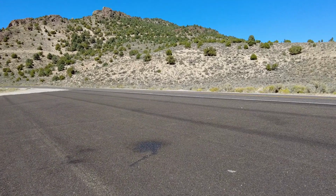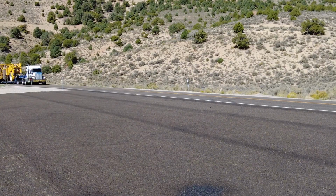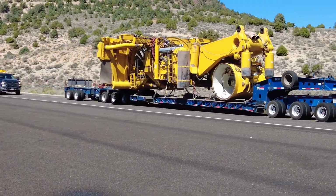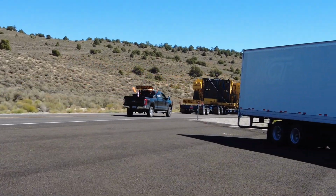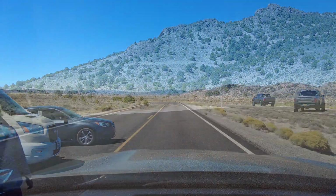Okay, I thought maybe it would be half of a bridge or something, but no, I don't know what it is, some kind of a big piece of equipment. Here it comes. And there it goes. So now we're back on our way. Back on the loneliest road.